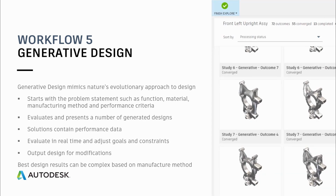Well, you may have heard of generative design, and I've mentioned it a couple of times in this presentation, but obviously this is a technology which mimics nature's evolutionary approach to design. Now, it starts with the problem statement to satisfy the design conditions such as functional requirements, material type, manufacturing method, and performance criteria. It then evaluates and presents a number of generated designs that satisfy the requirements with each potential solution containing performance data. Generated solutions can be evaluated in real time, returning to the problem definition to adjust goals and constraints if needed. The design can then be output for minor design modification.